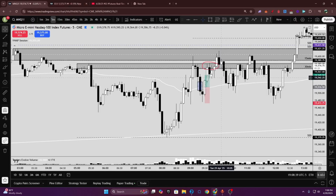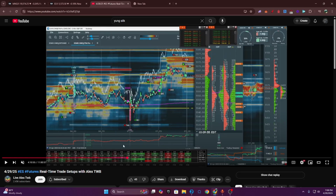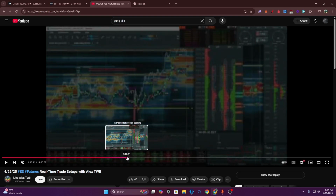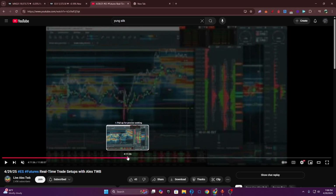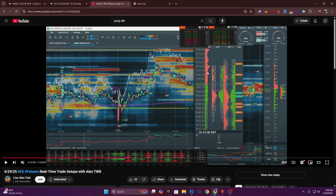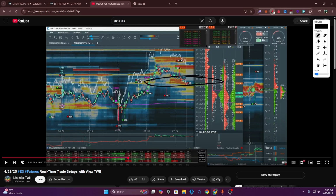Now, from that area, we started seeing sell side start to occur. But I want to talk about what I did, right? So what I did was I waited for the break of the opposing or supporting barrier on Bookmap, and we entered off of the breakage.